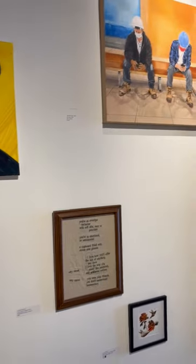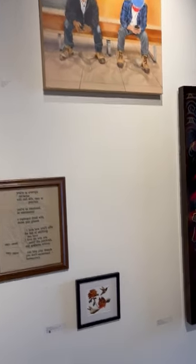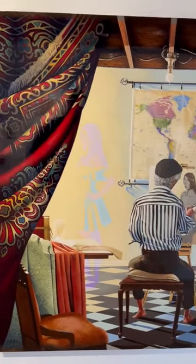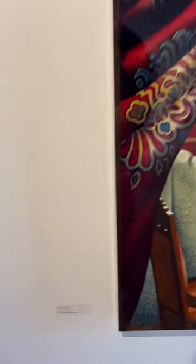Of course, here is my masterpiece. Too illustrative, that would be the thing. This is a very good portrait. These two top pieces I actually liked quite a bit. Now this is probably one of the most polished pieces in the show.